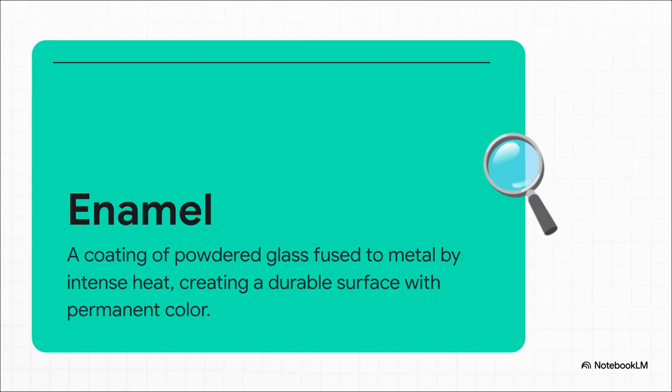Okay, so what is enamel really? Just picture this. You take glass that's been ground into a superfine powder. You carefully lay that powder onto a metal dial, and then you stick it in a kiln that's cranked up to an insane temperature. We're talking around 800 degrees Celsius. The glass powder melts, literally fuses with the metal, and then cools down into this beautiful, hard, glassy surface. And here's the kicker. The color you get, it will never, ever fade.